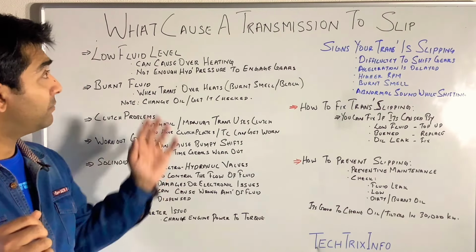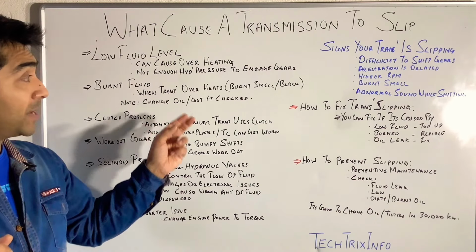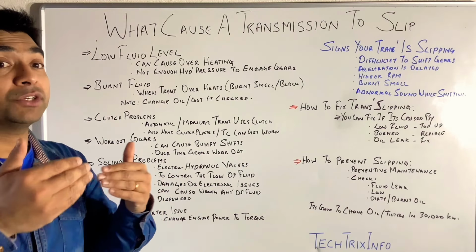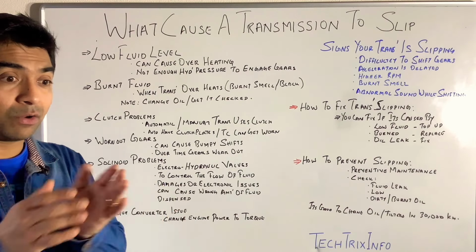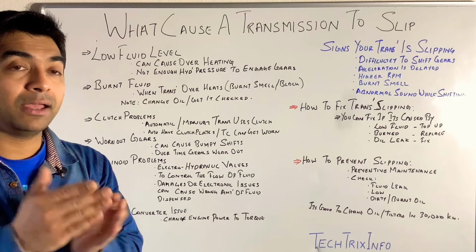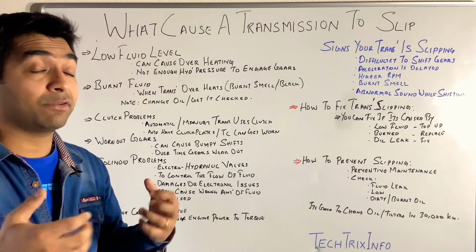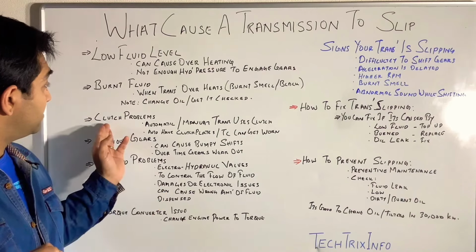The other reason for the transmission to slip is burnt transmission fluid. When the transmission overheats, there's a burnt smell, and when you check the oil, you can see it might have turned black in color. If you have seen black oil or smelled a burnt smell, change the oil or get it checked by an authorized mechanic, so he can advise you on repairs before it gets worse and you have to spend more money on it. The other issue you can notice is clutch problems.